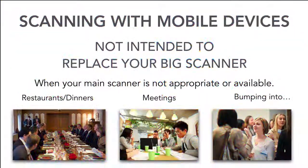And guess what? I found millions of them. But backing up for a second, your mobile device is not intended to replace your big scanner. I will never get rid of my little Fujitsu. That little thing, every book, magazine, I had two file cabinets full of paper at one point in my life. And within two months, I got rid of all of that paper, just scanned it, and it brings things back into your space.